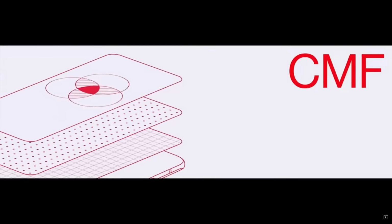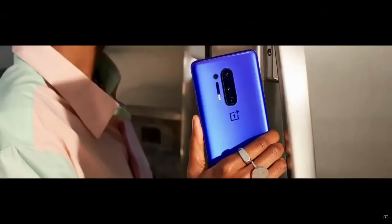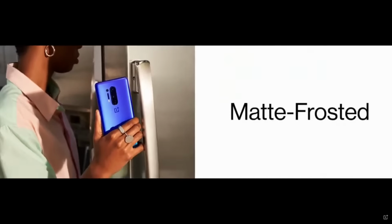And that's why CMF, or color, material, and finish, is so important. It dictates how a phone will feel in your hands, which in turn will influence your feeling about the device. So let's look at the CMF of the OnePlus 8 Pro. It comes with a curved glass back. And of course, we offer a beautiful glossy finish. But the matte frosted glass option is really something amazing.